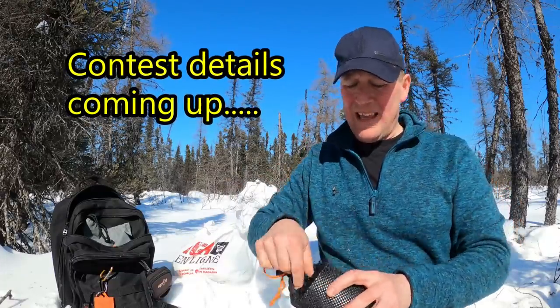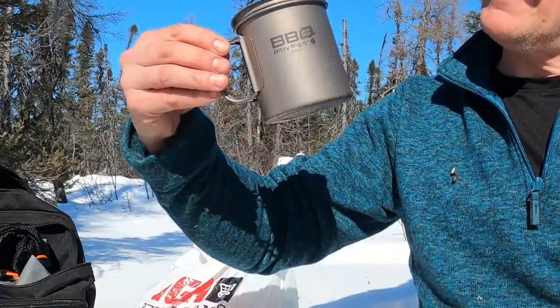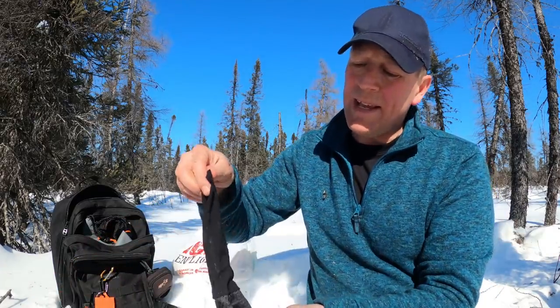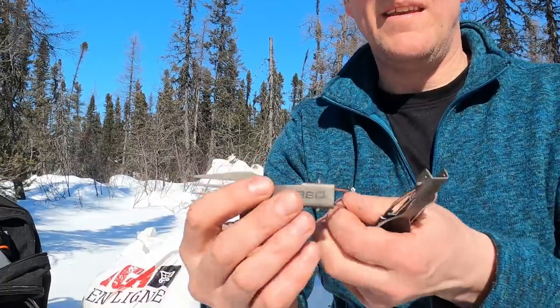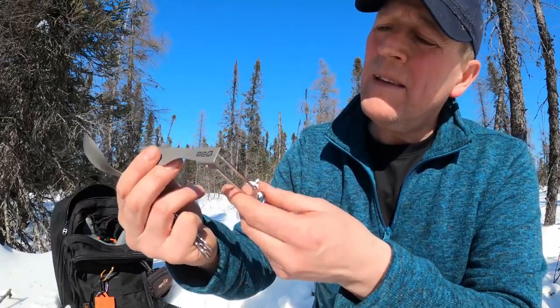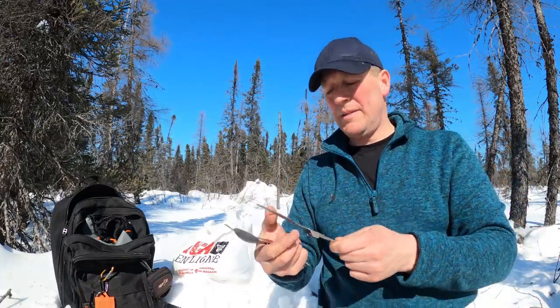Same company. You got this little teacup that'll serve as a little kettle. You know, it's titanium. A little cover on it there, and inside of this cup neatly stacks a full set of utensils. There's your fork, again titanium, your spoon, and your knife. And you can lock your utensils in place. When you do that, you just slip that little lock over there and it stays in place.